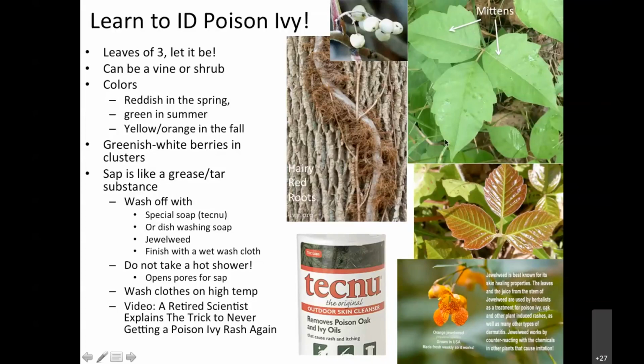Okay, one more. Xanthil is the best for poison ivy, oak, and sumac, so much better than Technu, or use palm or olive oil dishwasher detergent with vigorous scrubbing and also surfactant. Awesome. I'll have to check out Xanthil. I've never heard of that.